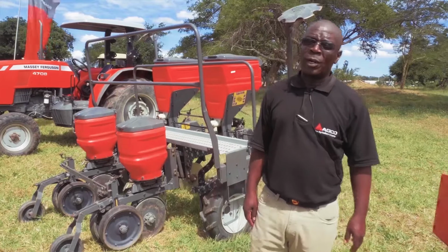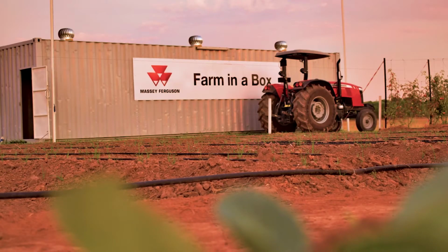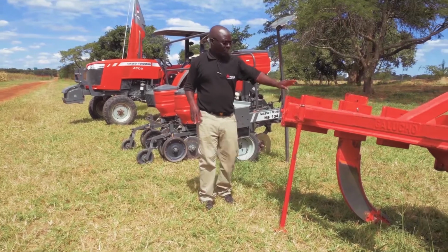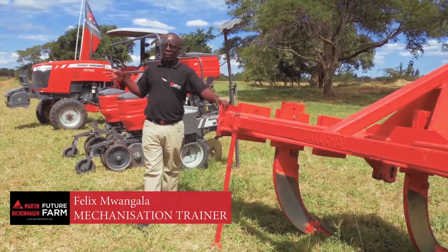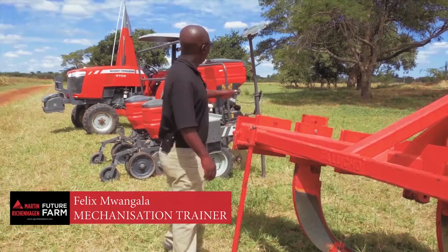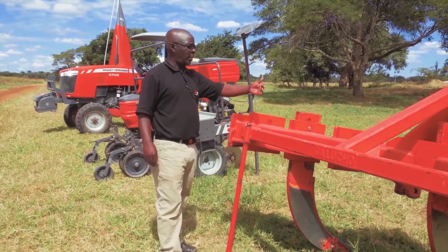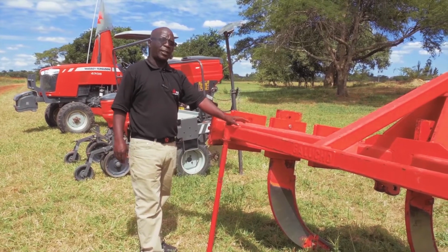We are at a new arable field. Here we use the farm in a box package. I'll start by talking about the ripper. This is the implement that we used as we were ripping this field during the 2020-2021 farming season. You drive the tractor here and then hitch this implement.